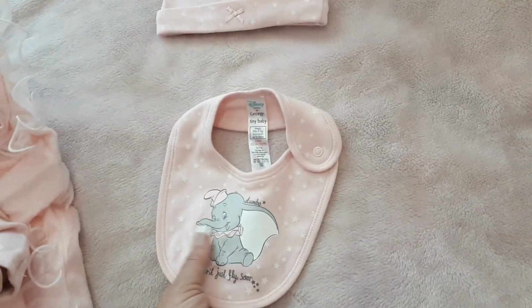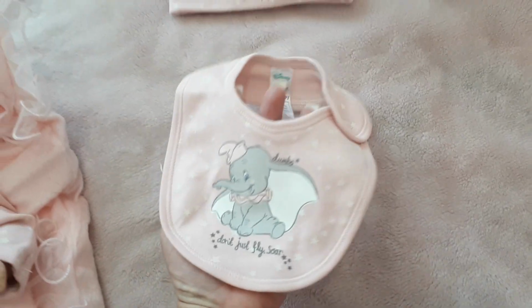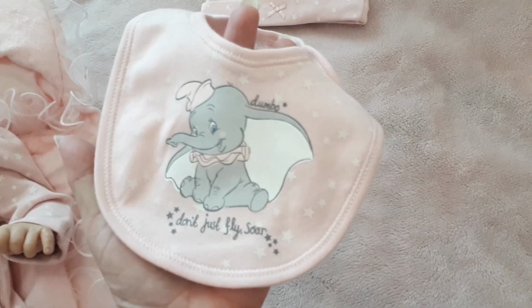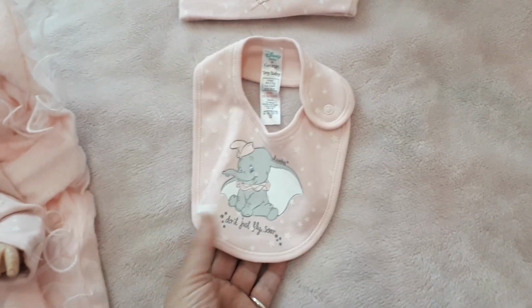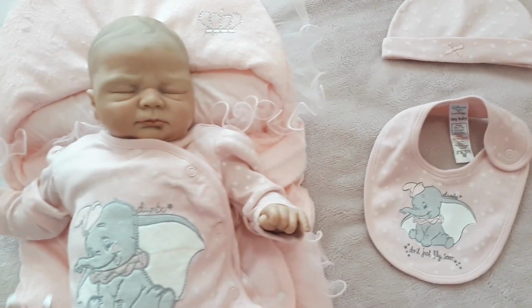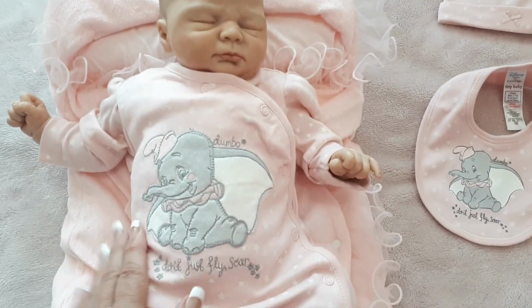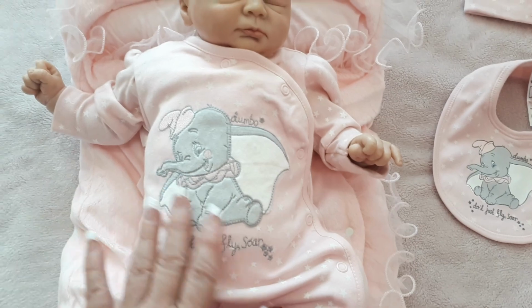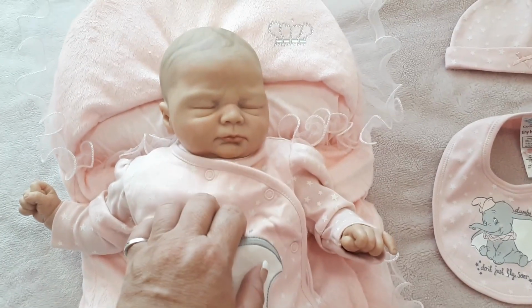And I just absolutely love this little bib. It's just cotton with a little fabric print on top. So that's my latest purchase from Kay's Dolly Boutique. This is definitely my favourite, with the velour baby Dumbo on the front. I think it looks so cute.